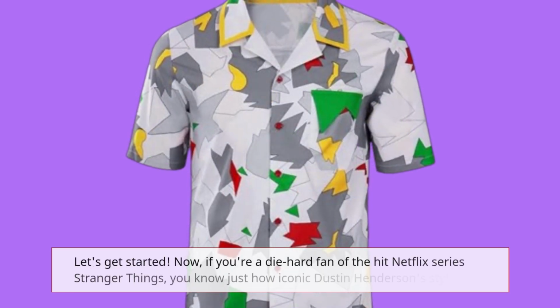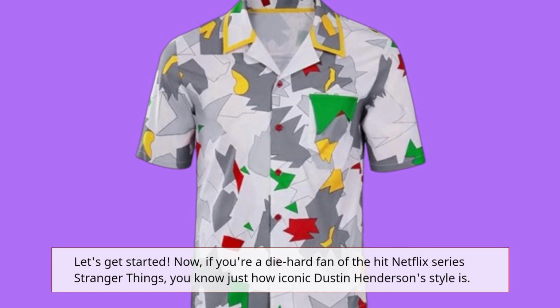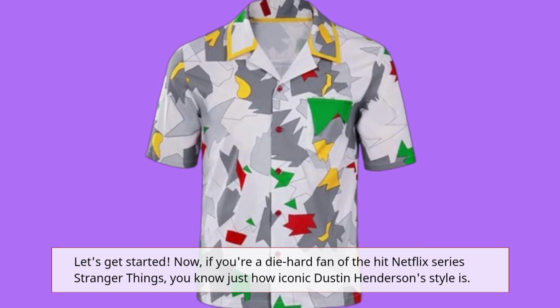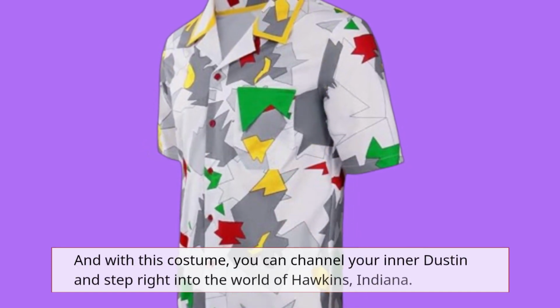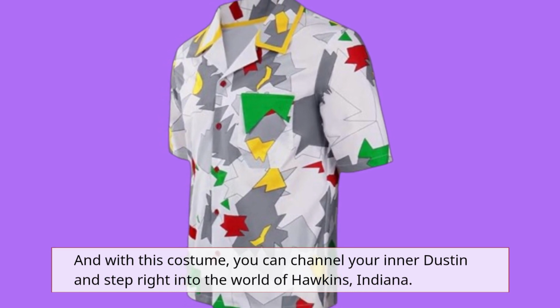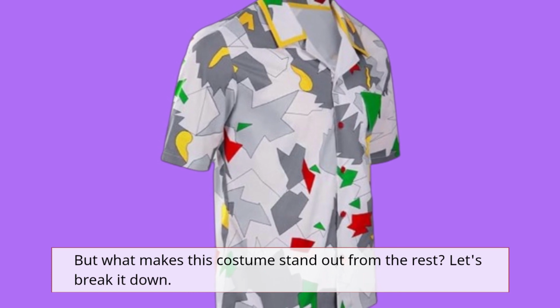Let's get started. Now, if you're a die-hard fan of the hit Netflix series Stranger Things, you know just how iconic Dustin Henderson's style is. And with this costume, you can channel your inner Dustin and step right into the world of Hawkins, Indiana. But what makes this costume stand out from the rest?